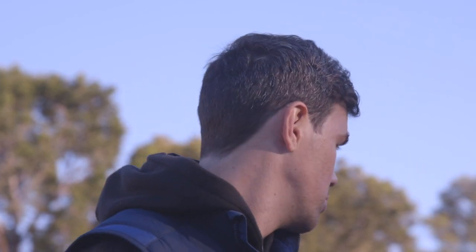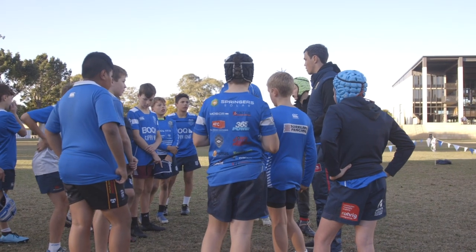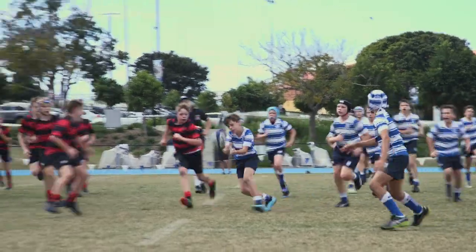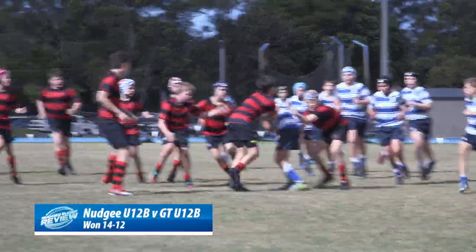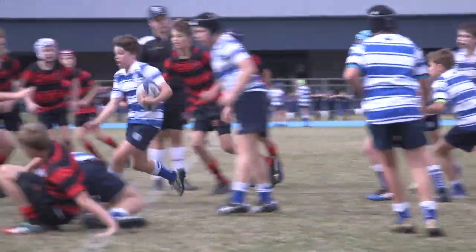The most notable change in the leap from under-11s to under-12s is the increased team numbers that take the field. There wasn't much difference, but there was probably more. The three extra players makes it a bit more difficult, more people on the field, much harder with the flankers and the fullback. The Bs took on a powerful Gregory Terrace with a solid performance, earning them a two-point win.